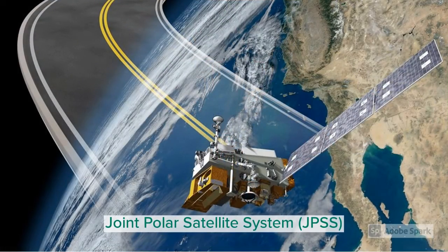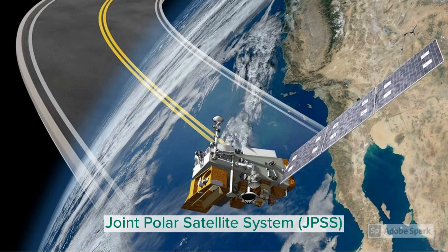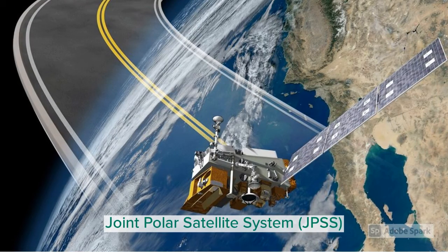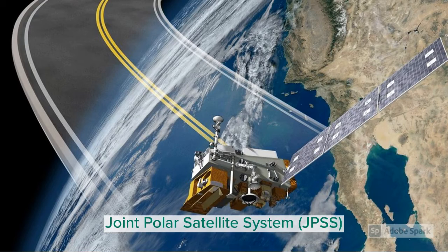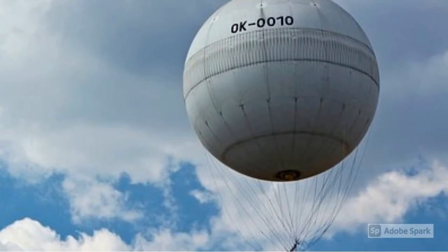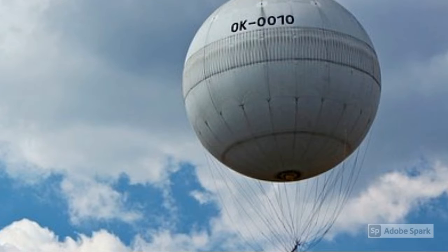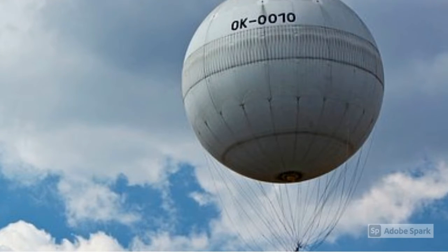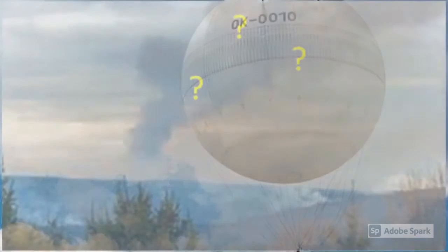We can gain information about these pollutants through satellites, such as the Joint Polar Satellite System, or JPSS, which is run by the National Oceanic and Atmospheric Administration, or NOAA, and NASA. Air monitors can be placed in the location of a fire. With lightweight sensors, these air monitors can even be flown on balloons near the fire.